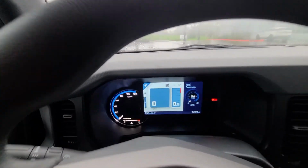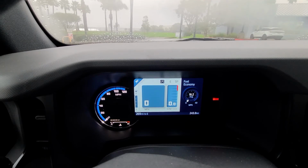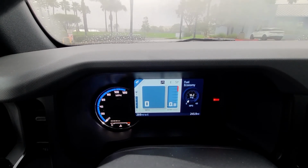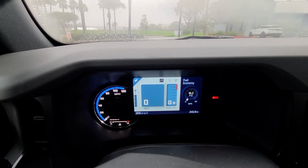And one other thing is, I don't know if I'm gonna keep this thing, honestly. They're selling for so much over sticker right now, and I'm not driving it a whole bunch. And if I sell it for a pretty nice premium, I could save that money for getting the Raptor version of this. So, I don't know. I'm on the fence. It's not a big deal either way, but I'll let you guys know about some updates as they come.